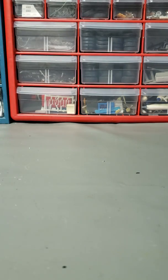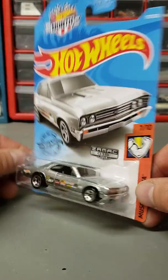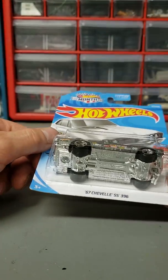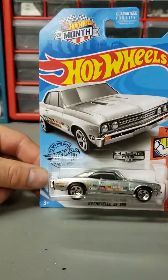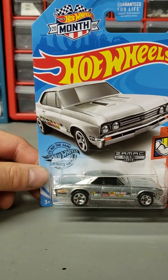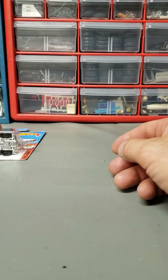Okay, next one in the set is the 67 Chevelle SS 396. That's the next one I found. And at first I wasn't sure if this was a ZAMAC car or not, because when I first found one of them, it was at an angle where I didn't see the top part up here until I flipped it up and I saw it. I said, oh, cool. So when I found all 3 of them, after that is when I started finding more and more and more. So that's one. Let's start that one right there.